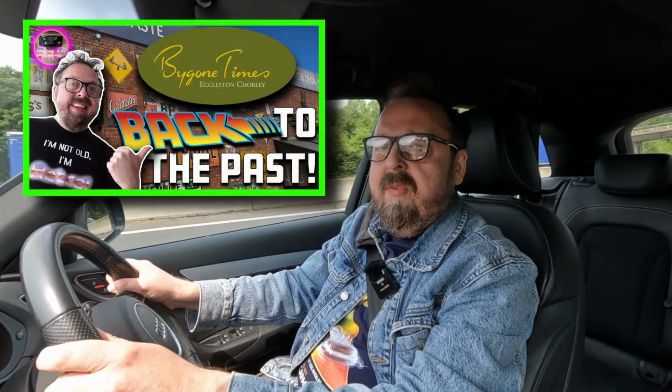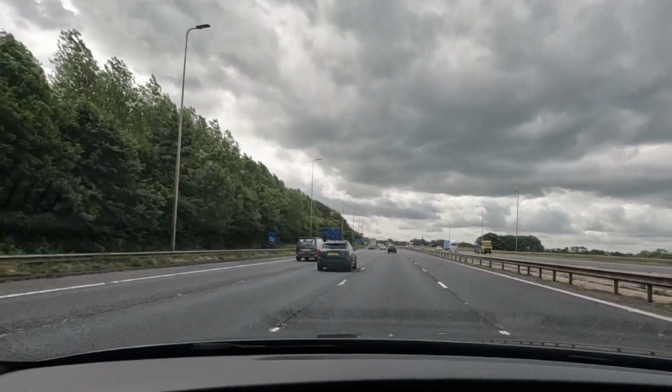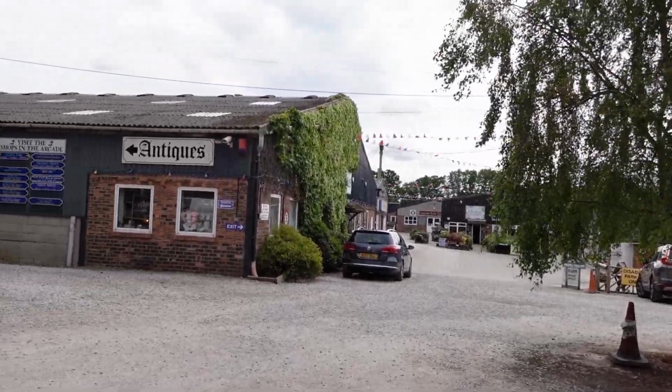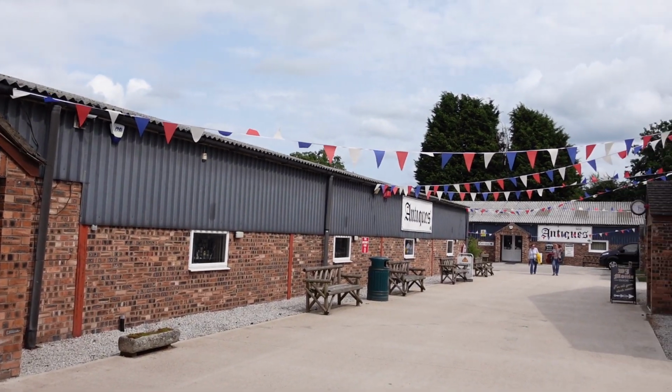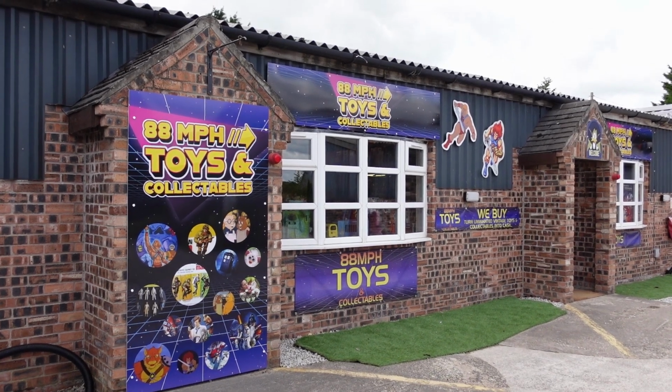So Dagfields is a little bit like Bygone Times from my video last year, but instead of being in one big warehouse, there's a load of smaller businesses in small units and converted barns. And like I said, the one we're taking a look at today is probably one of the best toy shops I've ever been in. Well, since the 80s anyway. So this is Dagfields, and as you can see there's loads of old warehouses and barns, and 88 miles per hour Toys is just in this unit here.